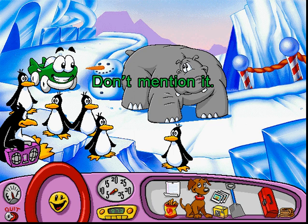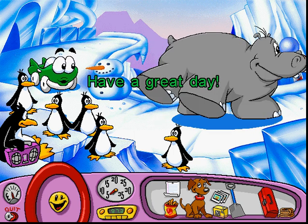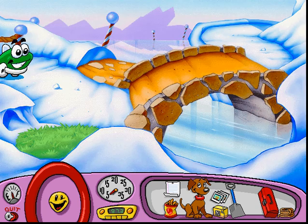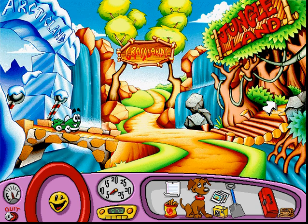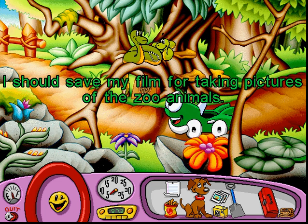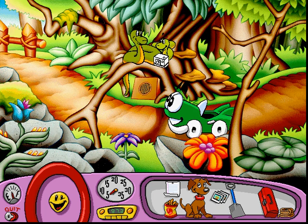Don't mention it. Have a great day. Two more animals. Save them. Don't need my help. Save this. It's nice and warm here. I should save my film for taking pictures of the zoo animals.